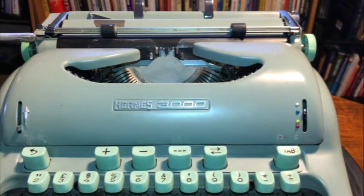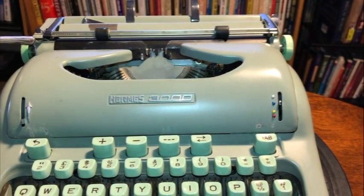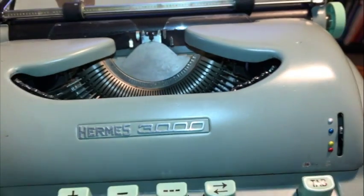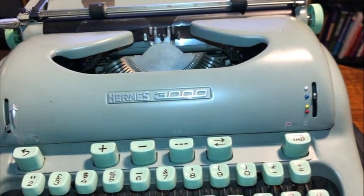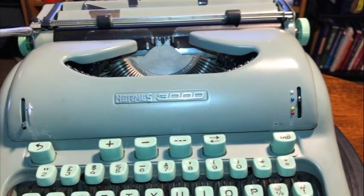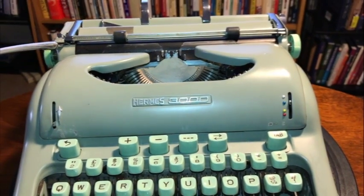Probably last thing to notice is that it is a basket shift, sometimes called a segment shift. That is, when you push the shift key, it drops, rather than the typist having to lift the platen when they wanted to capitalize. The Hermes 2000 didn't have that. It lifted the carriage itself, and so that was one of the things they did to improve it.